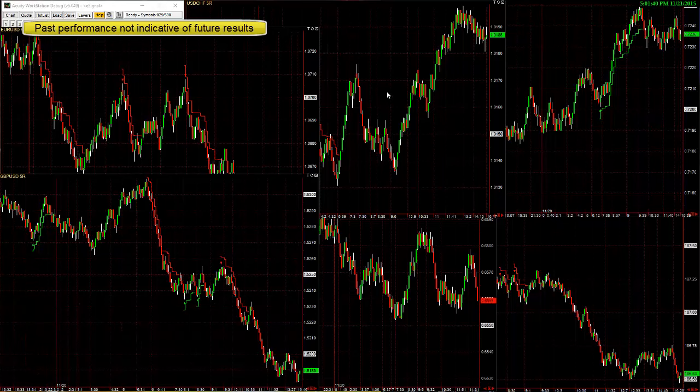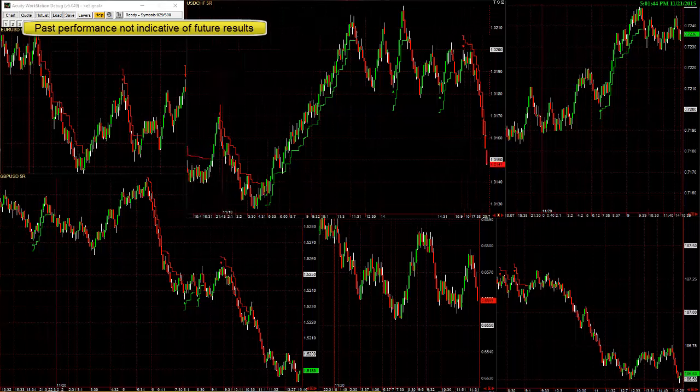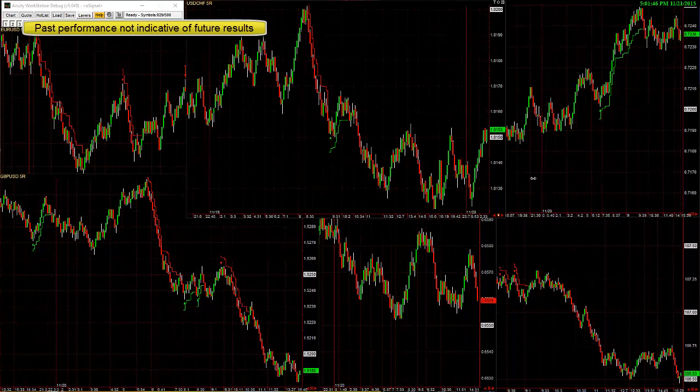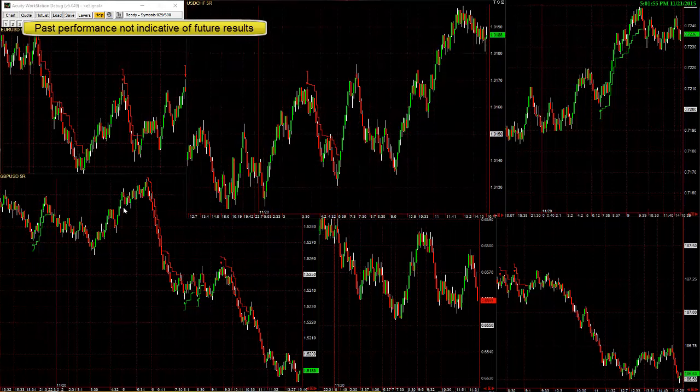Let's move that out of the way. Here's the dollar Swiss. Looks like Wednesday really did well. Thursday has a nice trade here and here. 20-30 pips on the first one, about a 2 pip win on the second, and then Friday a small win.